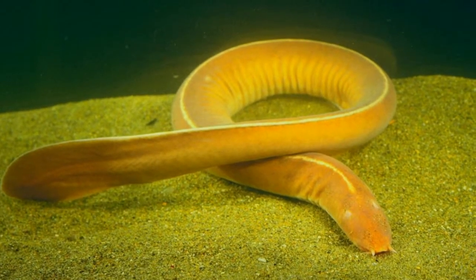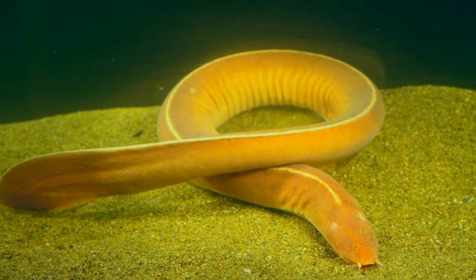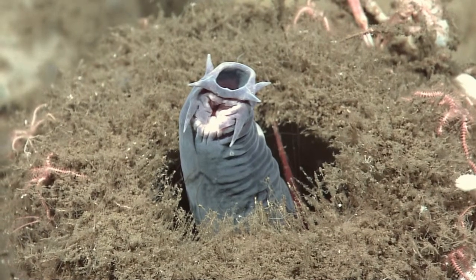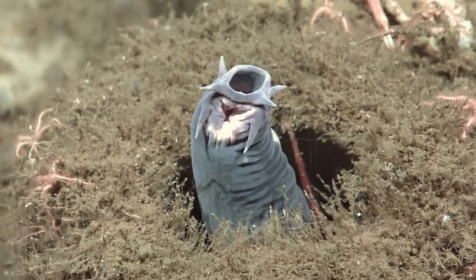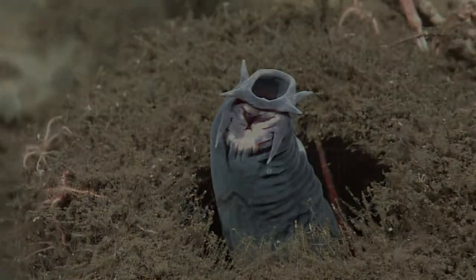This creates a distraction as the attacker tries to get out of the mess. It also creates a knot in its body, and this, along with the slime, allows the hagfish to escape the clutches of a predator. The slime can choke fish as it accumulates in the gills.